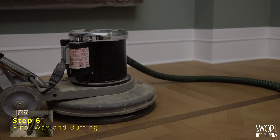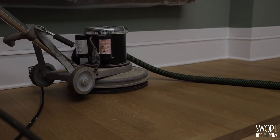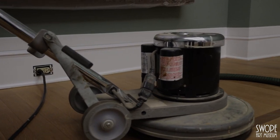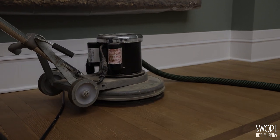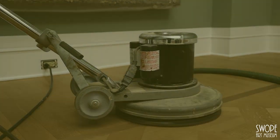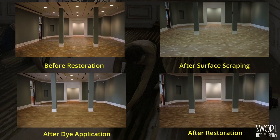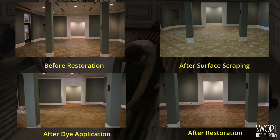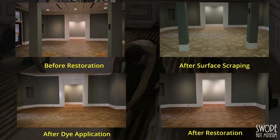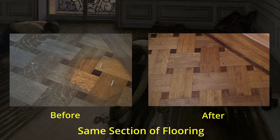The Seacoast Hard Wax Oil finish is extremely durable and easy to maintain. Although it was an epic amount of work, it was a very great pleasure to see these fine floors restored and in better shape even than their original condition.